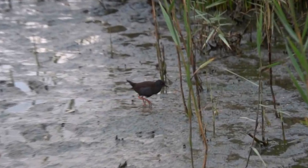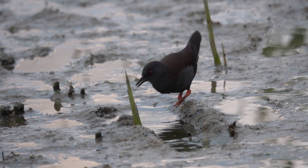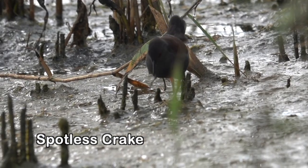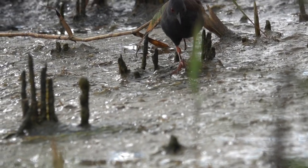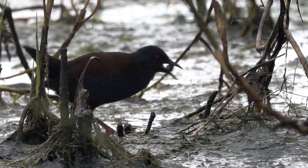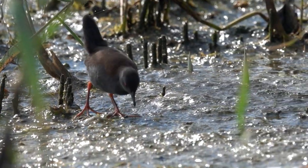Here's the spotless crake again, looking like a small black chicken. In better light, as it probes for insects and mollusks, the initially monochromatic colouring is revealed as dark olive brown on the back, grey underneath, with ruby eyes and pinkish legs.